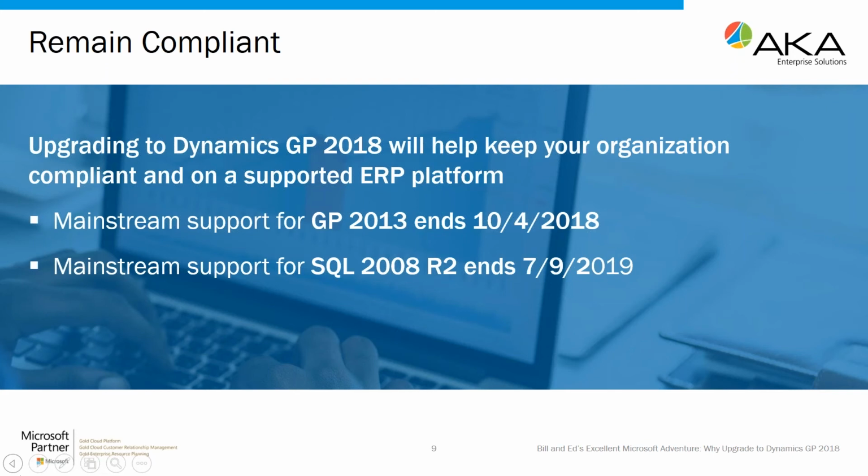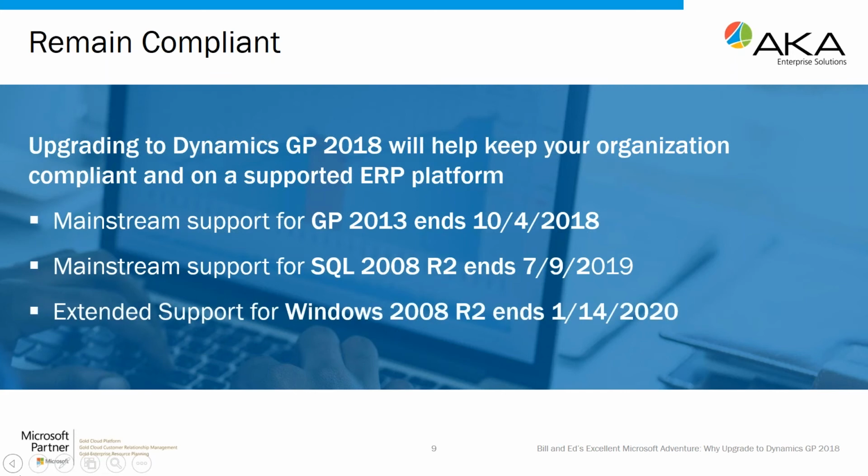And finally, extended support. So this is not just mainstream support. Extended support for Windows 2008 R2 ends in 2020. So essentially, there'll be no more patching. You may remember earlier this year there were quite a few instances of ransomware and malware attacking Windows XP because it was no longer supported. Well, sort of the same thing's going to happen to Windows 2008 R2. There'll be no more security patches and updates for it.